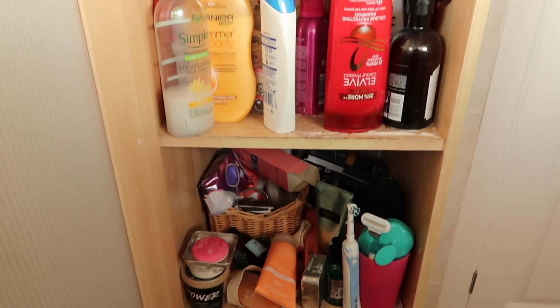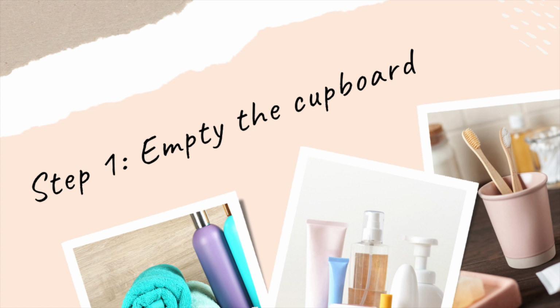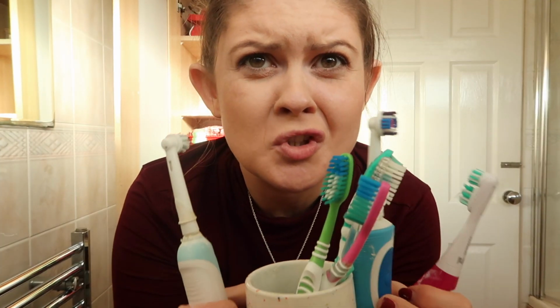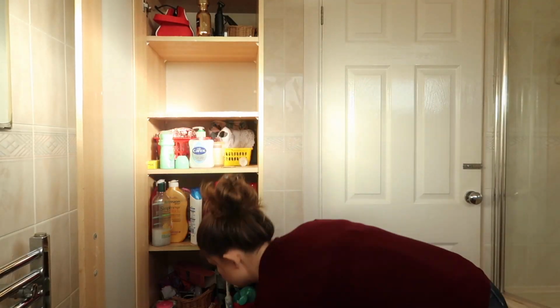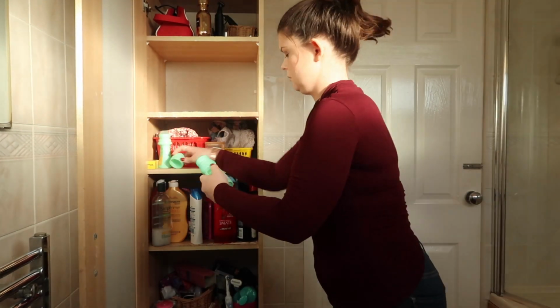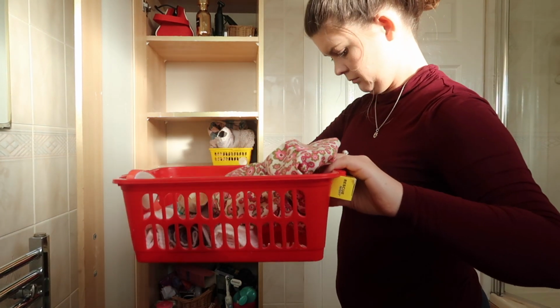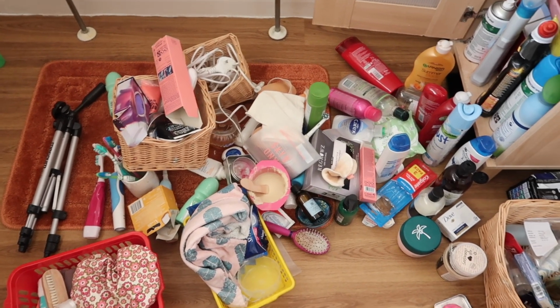So here's the issue. Spillage. Also just a general mess. Let's fix it. Why do we have so many toothbrushes and so many random lids that don't go with anything? So it's a lot. So I think the next step is going to have to be going through, sorting out anything that's rubbish or old or just needs to be thrown away, and then try and sort out the other stuff so that there's some kind of system.